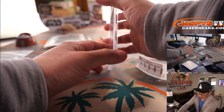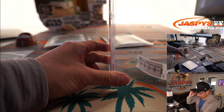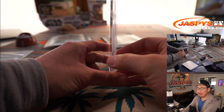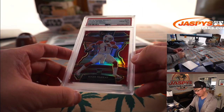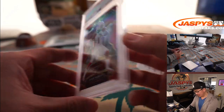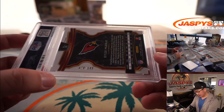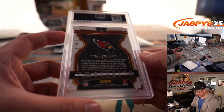Another graded card. We got football this time, and another PSA 10. 2019 Panini Select Football, Kyler Murray, Maroon Prism. PSA 10, nice Gem Mint 10. And that's 20 out of 149. Concourse level. Rookie.